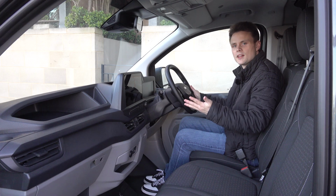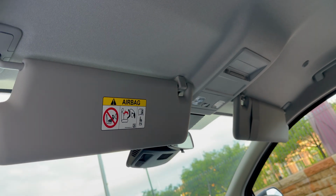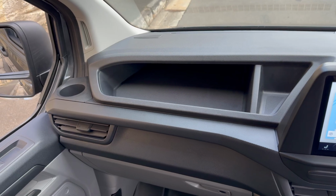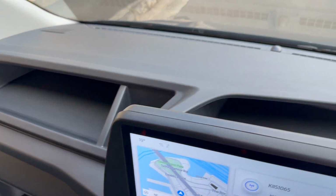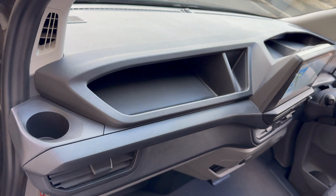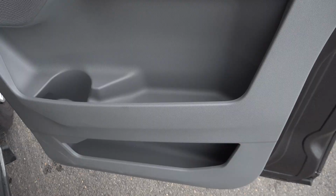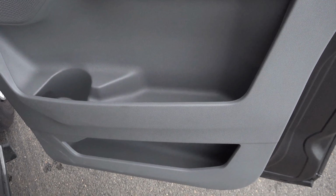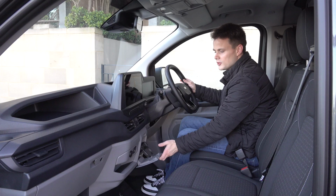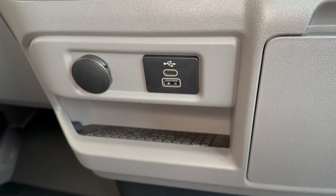And finally, practicality. So you don't have any shelving up the top here, or even any vanity mirrors or a sunglasses holder, but on top of the dashboard there is additional storage along here and here, as well as two small cup holders on either side. There is also additional space looking lower down on the doors, as well as a spot there for a drink bottle. And you've also got this section where you can store your coffee cup, and looking towards the center you've got a USB-C and a USB-A port along with a 12-volt socket.